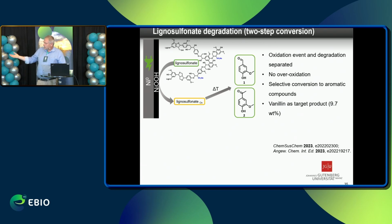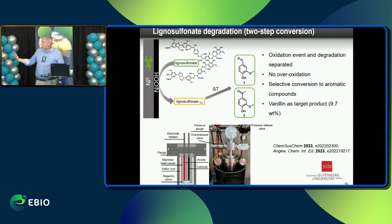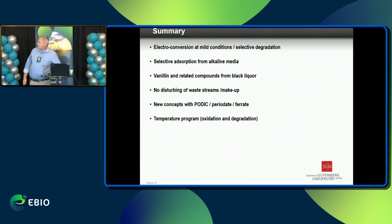You can go roughly to 10 weight% of vanillin out of it. But it's important that you separate timely and spatially the oxidation from the liberation event. And in this way, you come to a competitive concentration, which can even be used and maybe substitute some current processes. I told you a little bit what we can do with lignin.